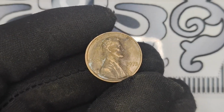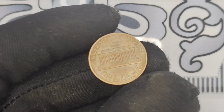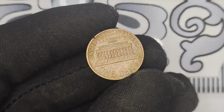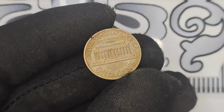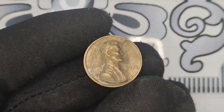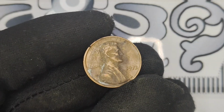As with any collectible, the condition of the coin plays a huge role in its value. A coin in mint or near mint condition is far more valuable than one that's worn down or damaged. If you think you've found a valuable 1972 no mint mark penny, it's a good idea to get it professionally graded by an expert. A certified grade will help you determine the true value of your coin.